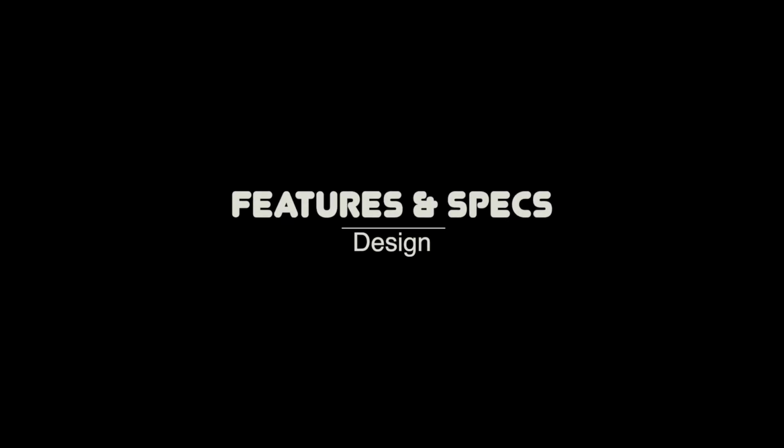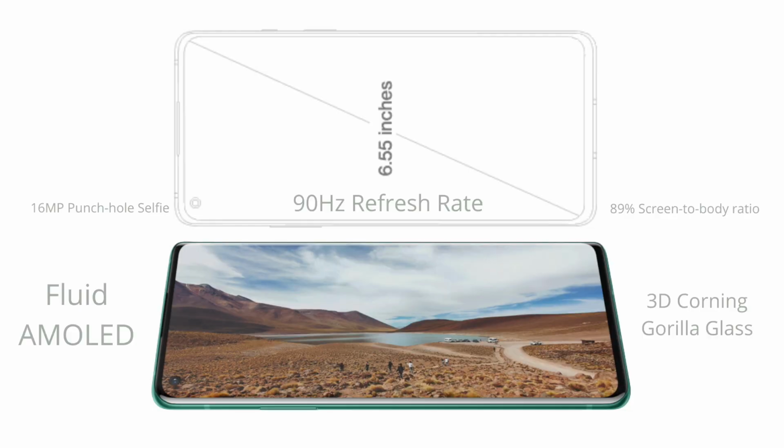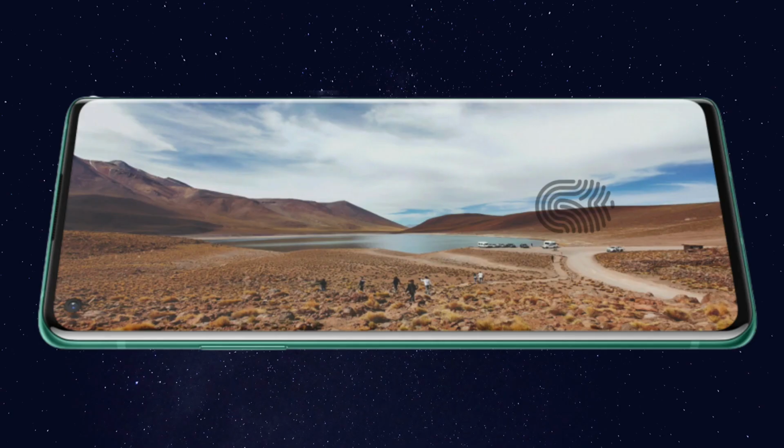Before we get to the main gist, some features and spec in a nutshell, quickly about the OnePlus 8 and Pro. The OnePlus 8 comes with a 6.55-inch AMOLED display in an 89% screen-to-body ratio, 90Hz refresh rate, protected with a 3D Corning Gorilla Glass with a 16-megapixel punch-hole selfie camera on the top left corner. Underneath the display is the optical fingerprint sensor.